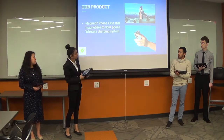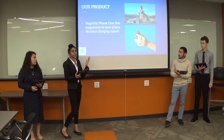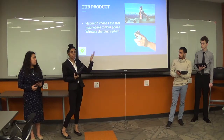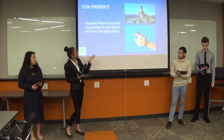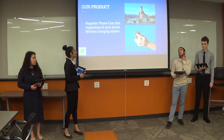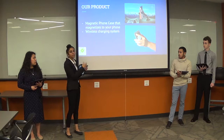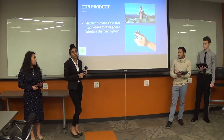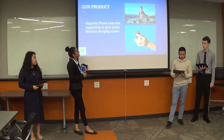And then our product was actually inspired by car mounts and pop sockets, as I said earlier, and we used these two inventions that have been going on, and we combined them and came up with an original idea of building a block, because our pop socket didn't really work out. So we pivoted into building a block that can charge your phone.